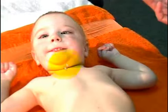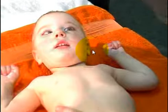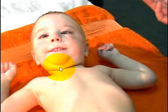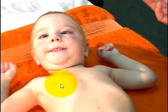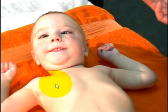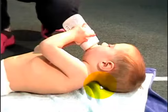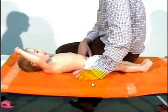So that's why I'm bringing you back to this video, where you can see how his head gained this really important starting movement forward that allowed him to get this coordination, because previously his head was profoundly tilted backwards.